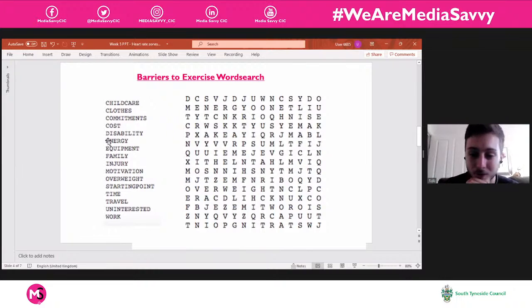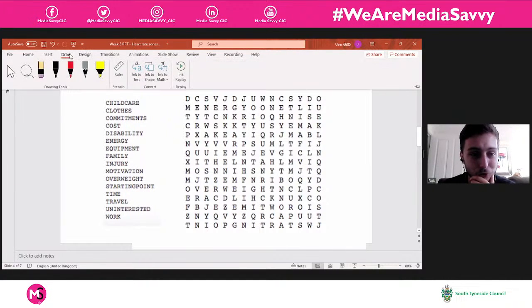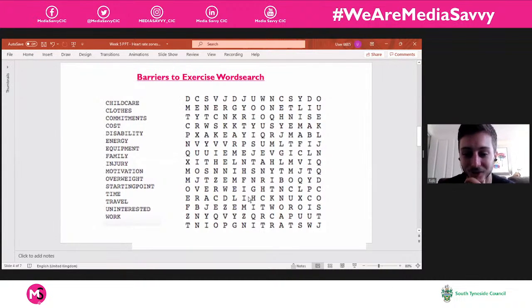Right, guys. If you've been working this out and trying to find them, you've probably got them all by now. But let's see if I can whip through them quickly. So we've got... can I draw anything? What does this do? Nothing. Okay, guys. From here, reading backwards is childcare. Yeah, childcare.